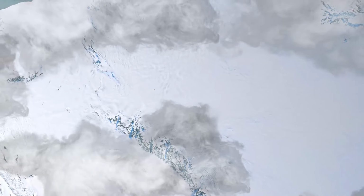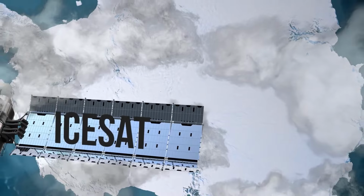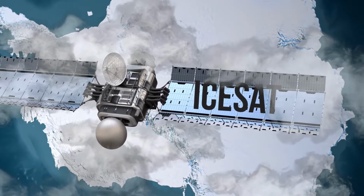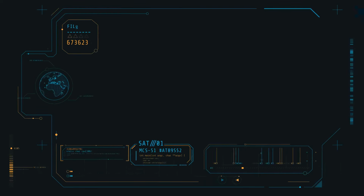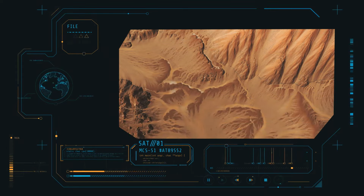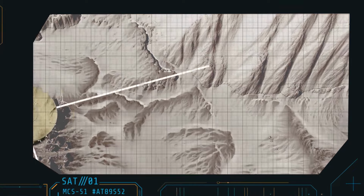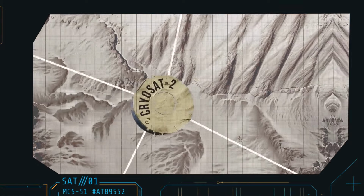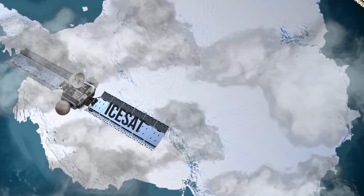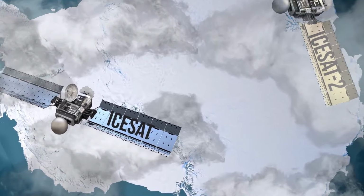In 2003, NASA launched a satellite called IceSat. It measured ice sheet mass balance and cloud and aerosol heights. The satellite also helped create the ice-free map of Antarctica. In 2010, the European Space Agency launched the second satellite, CryoSat-2. It was for tracking the changes in the thickness of the ice. Then, in 2018, NASA launched the third one, IceSat-2, a follow-on to the IceSat spacecraft.